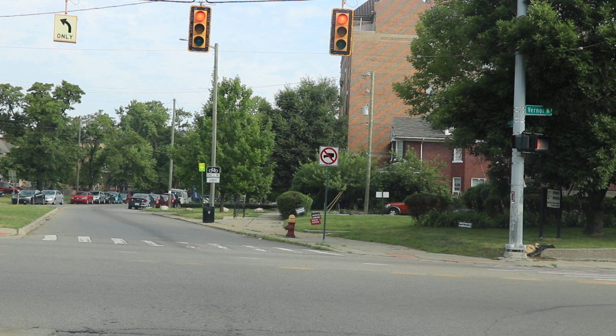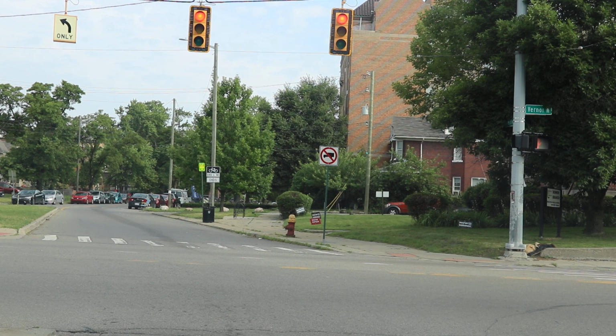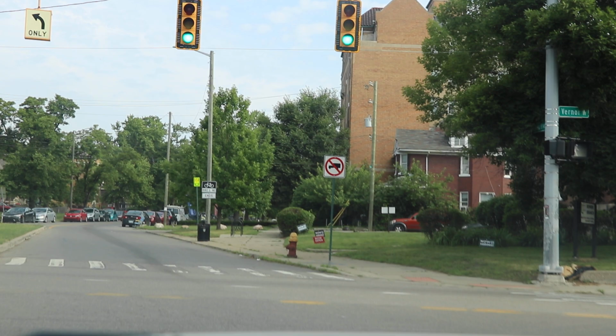Hope this light changes soon. Some of these lights take a long time. But this is Southwest Detroit, Verner and West Grand Boulevard. So maybe you can hear the birds. Still pretty early. All right, we're gonna get on the way. Go towards Michigan Avenue.